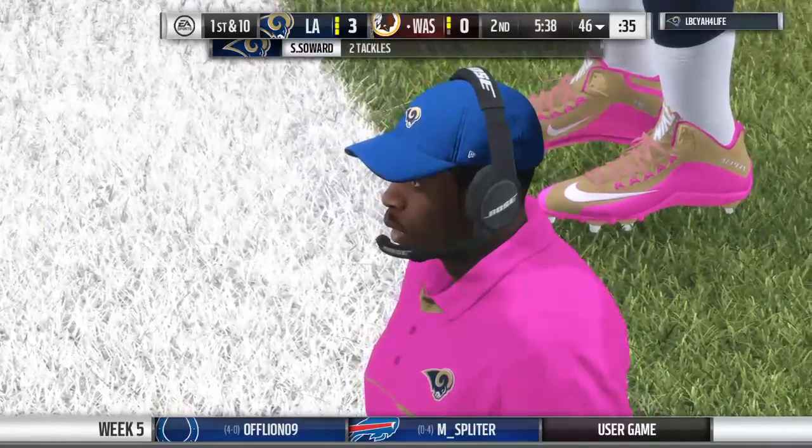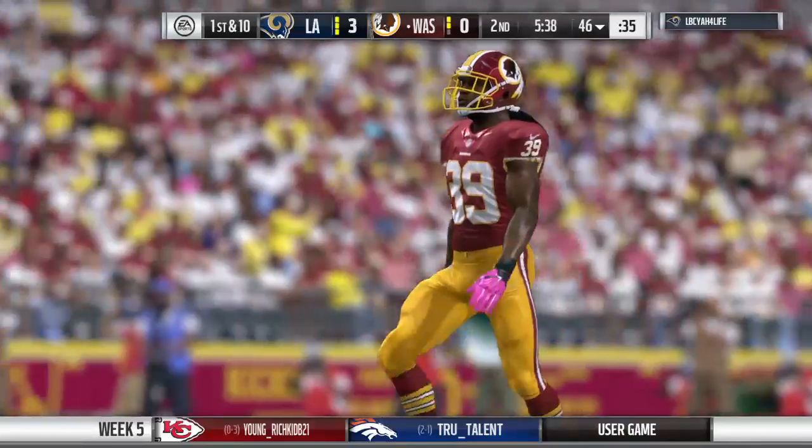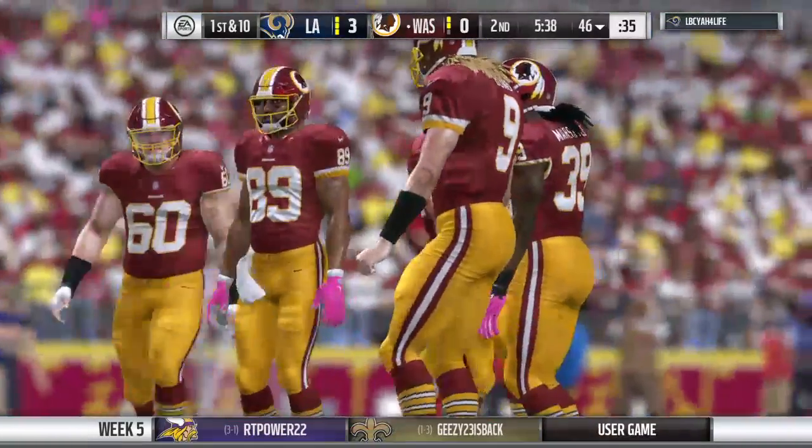2nd and 1 is often an invitation to take the big shot downfield. I bet the offensive linemen said, are you kidding? We just get on our backs and let's go get the first down. They love being physical.